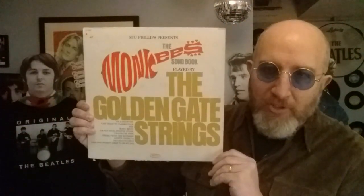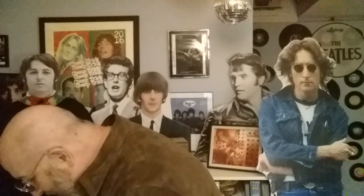The Monkees. This one's cool, folks, because it's still Stu Phillips doing the arrangements and the conducting and all that stuff. Stu Phillips presents the Monkees songbook, but instead of being the Holly Ridge Strings, which is affiliated with Capitol Records, this is the Golden Gate Strings, because this is on Epic Records. And I'll show you the cover really quick here. This is Epic. So I guess they couldn't be called the Holly Ridge Strings.